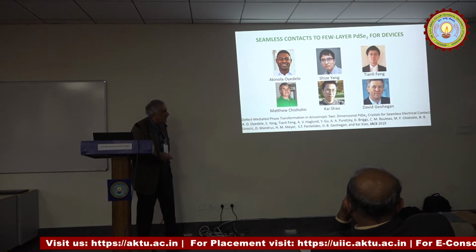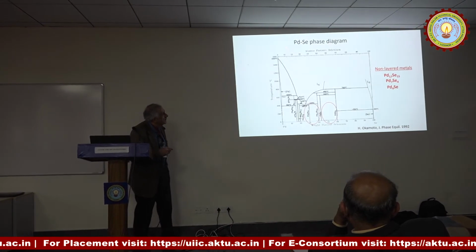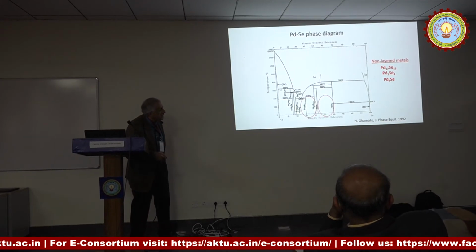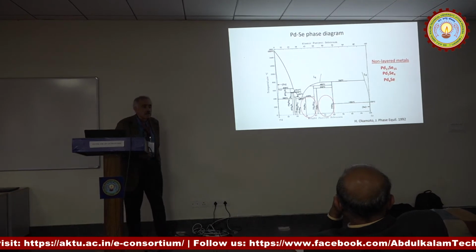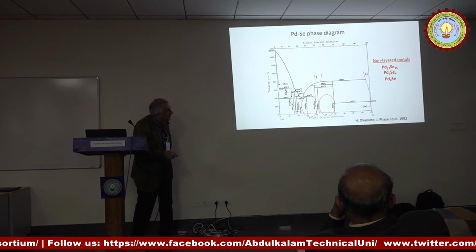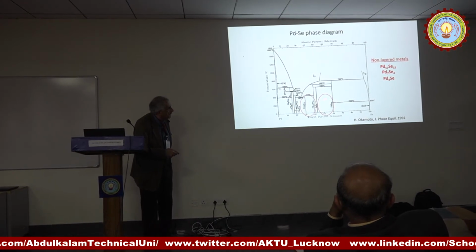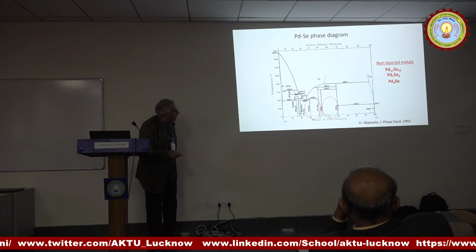This is the paper that came out last year. The point here is that the palladium-selenium system is very complex. This is a phase diagram as a function of the weight percentage of selenium, and this is temperature. If you look down here, the PdSe2 is in this regime, half and half, or 2 seleniums to one palladium.